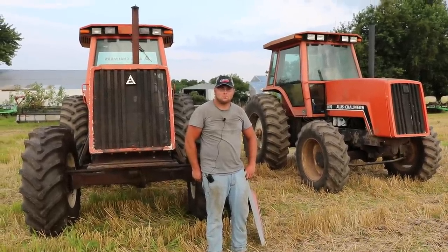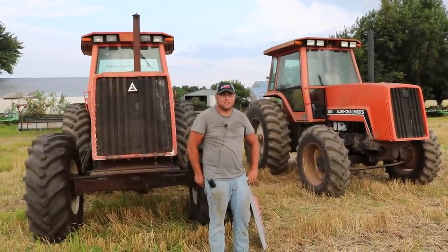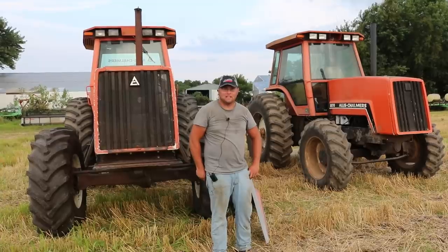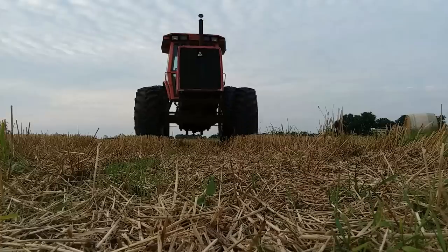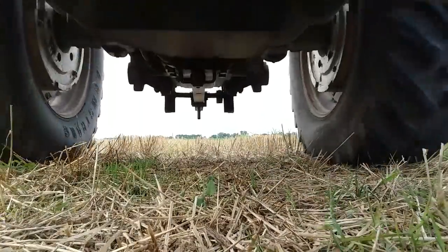So, do you think these would have been popular if they would have been produced? Well, as the 80s go, the bigger the better. People liked big stuff back then, and it's like today, the bigger it's gotten, the more they really want it. So I'd say they might have hit pretty good if you had good crop prices back then.